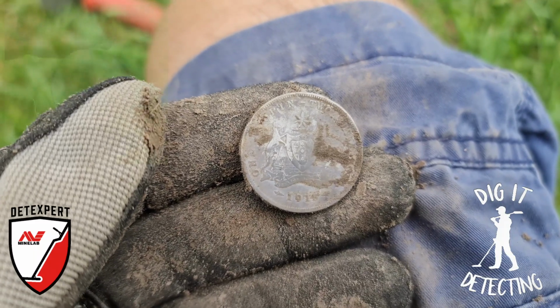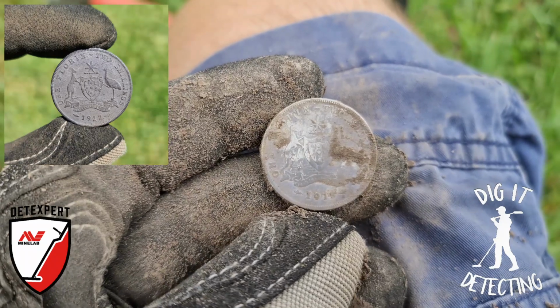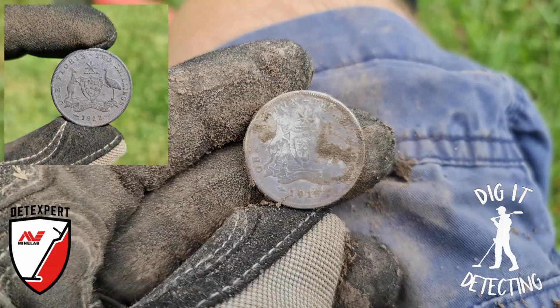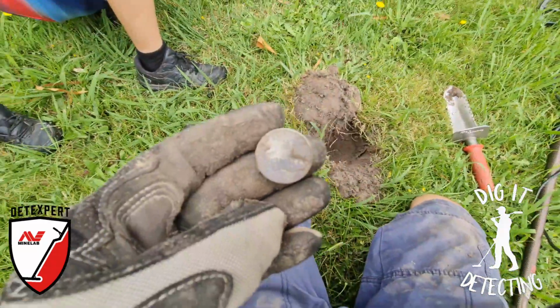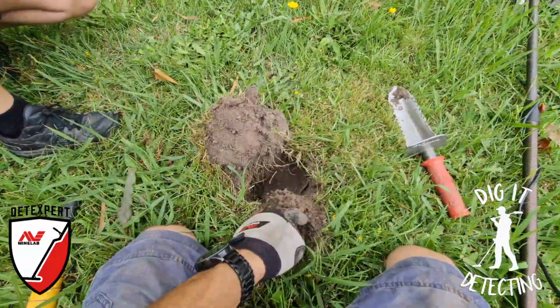We only got a 1917 one of these guys to start us off for the first week of the year. Here we are, the second week of the year, and we got another one. What a bloody ripper. Ah, what a cracker. That is so cool. You boys want to have a look? You check it out while I fill this hole in.